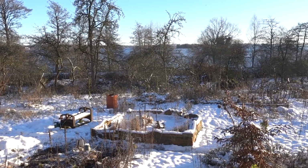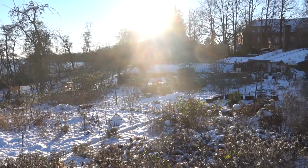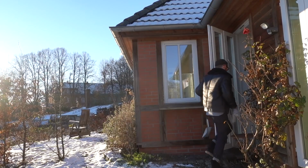Yeah, Jelka's parents sorted us out with an absolutely stunning holiday home for a couple of days. I mean, just look at the view that we have here. It's incredible.